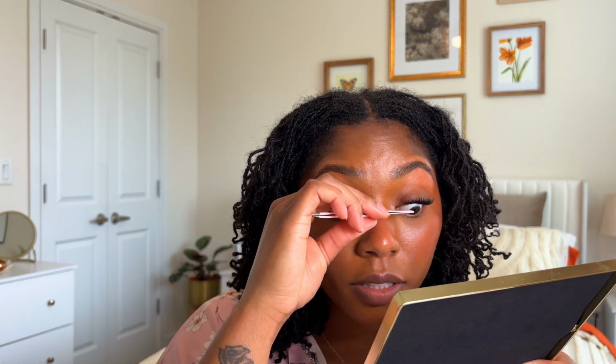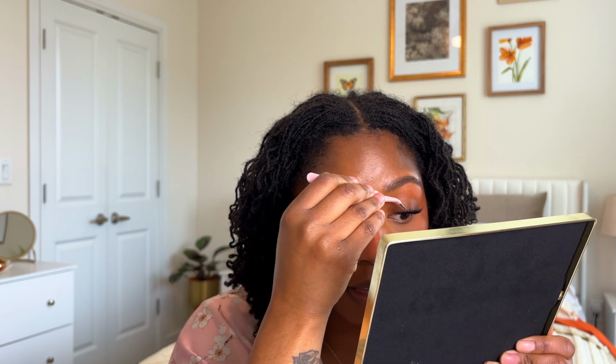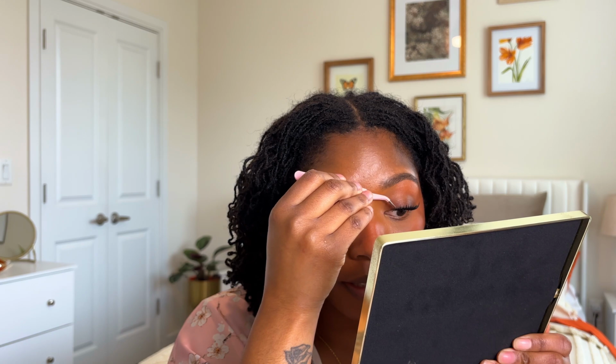Y'all, okay, how do we like the lashes? Close up. This one's kind of bugging my eye, which is completely normal because I'm not used to having lashes on literally ever. But what do we think? Also, does anybody have an eye that is always their best eye when doing eye makeup or mascara or anything? Because mine has always been my right eye, even though my favorite side of my face is my left.